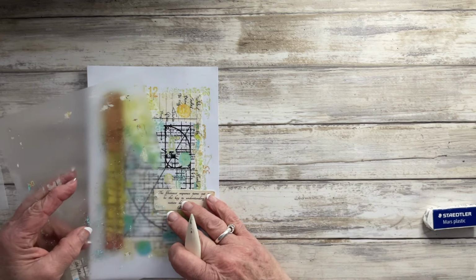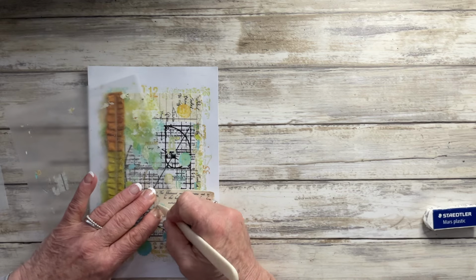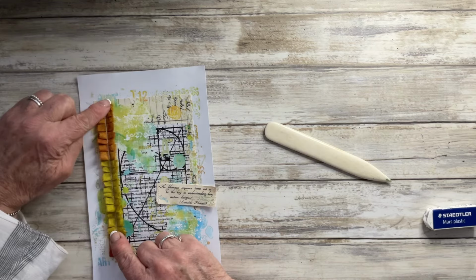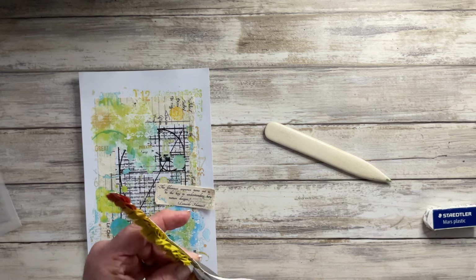There we go. We'll try and get some of these extra little portions onto the quote to give some colour on that so that it doesn't look so stark. I'm going to trim this down a little bit to get rid of some of this paper, so let's do that.